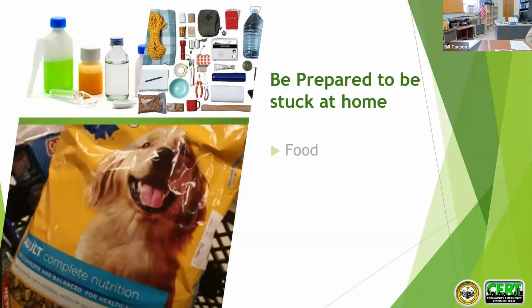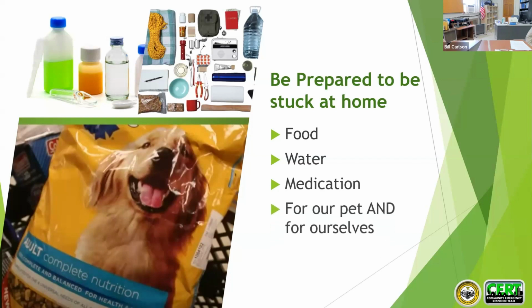What do we need to make sure that we have? We need to have enough food always for a few days of what we're going to call isolation. I'm isolated at home. I need to have enough food for myself, my family. I need to have enough food for my pet. We need to have water. We can't take it for granted in difficult weather conditions that we're going to turn on the tap and the water's going to come out. So we want to have some water stocked up for emergencies. Again, not only for our pets, for ourselves. We want to have our medications and our pets' medications, make sure that we have at least a few days of those. And again, not only for our pets, but for ourselves.